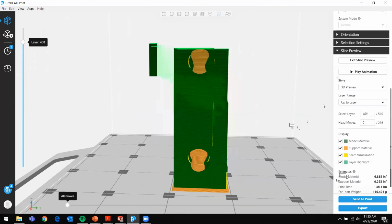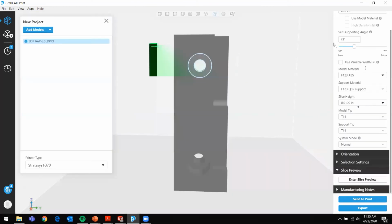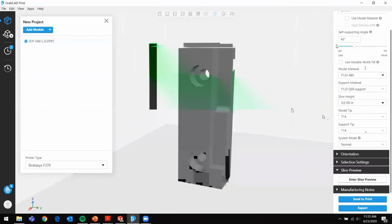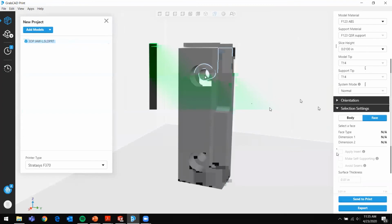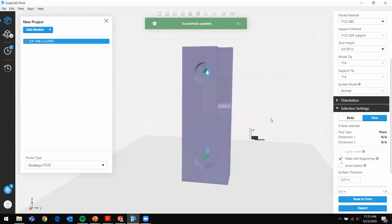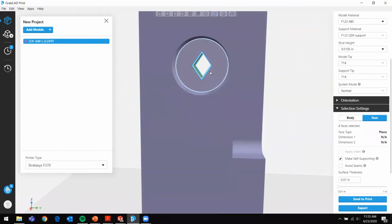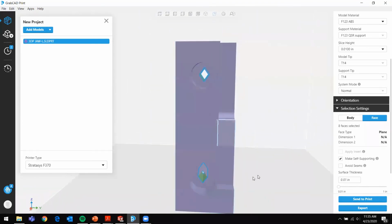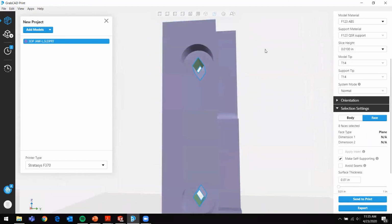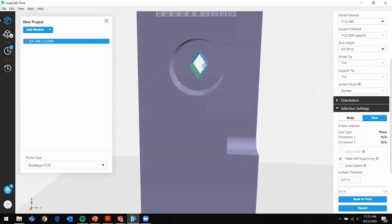Let's exit this slice preview here, and let's make these holes self-supporting. I can do that just by selecting these two surfaces. I can hold Shift to select them both and check the box for make self-supporting. I update it and you can see exactly why they're self-supporting now. They've basically just created diamonds. And these are just going to be hole centers for your drill bit when you go to post-process this by drilling a hole to an accurate dimension.